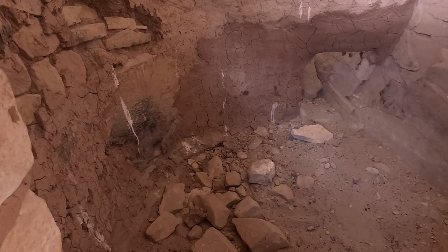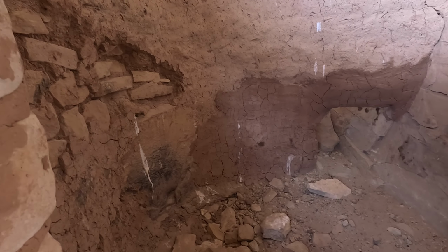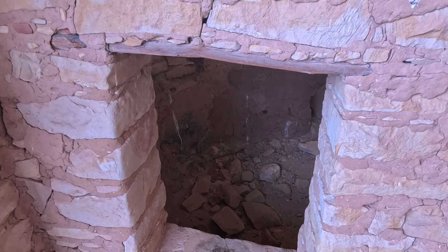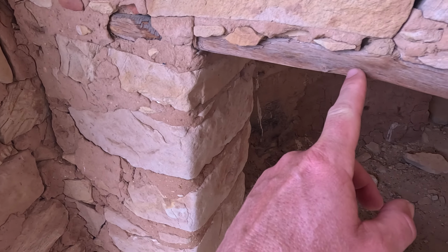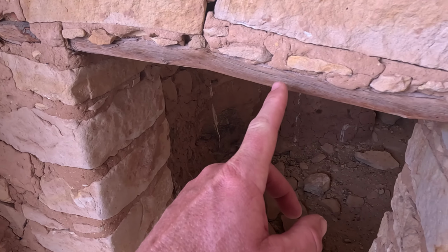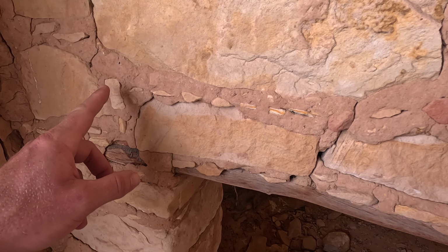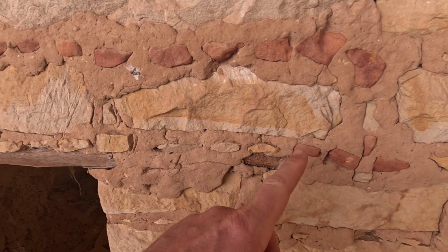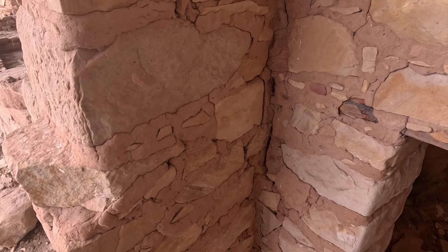Well, it looks like that somebody's worked on putting that clay back. Almost looks like it was wet, right? See that? Maybe they tried to restore it. There's actually some wood right here. A wood frame and these little rocks. Maybe they almost look decorative, right? You know, it's not the same as these large stones that they put here.